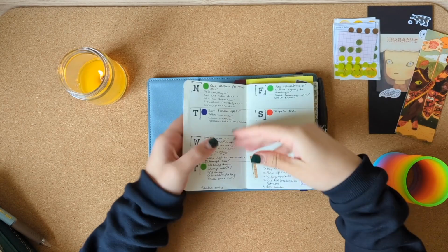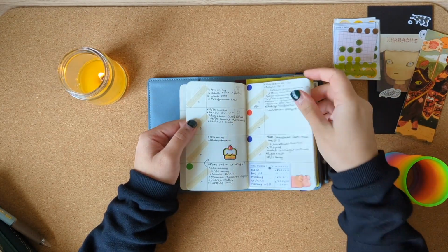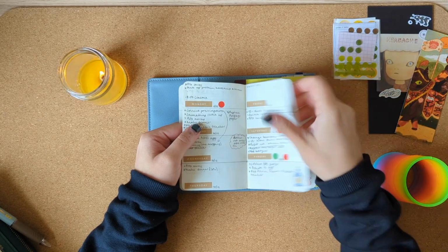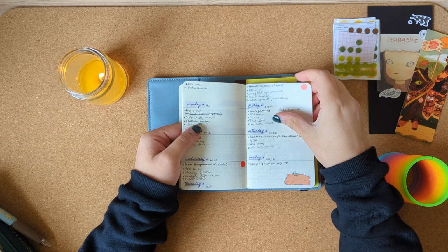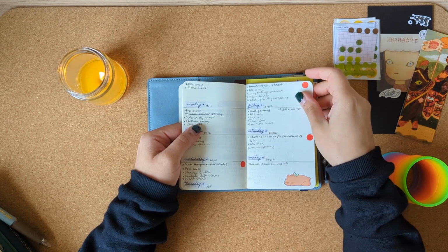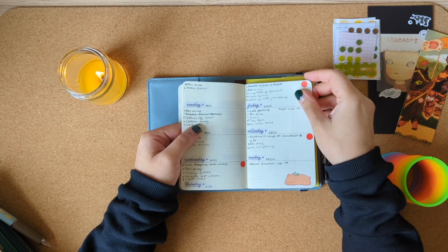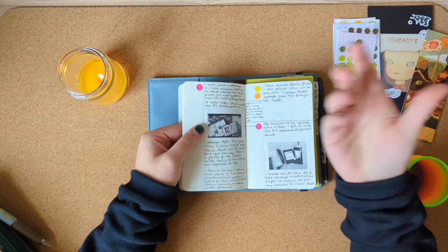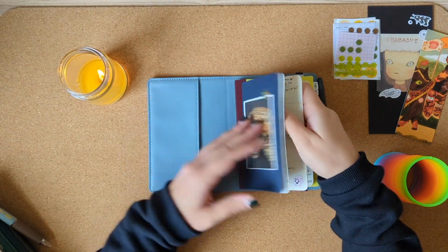So initially I put weekly spreads in here. I'll expand on this a little bit shortly, but I'm loving the A6, but sometimes I just feel the need to see my week at a glance. I had that in the cousin, didn't utilise it for some reason, and then once I didn't have it, I missed it. So it's a bit of a hodgepodge, this.